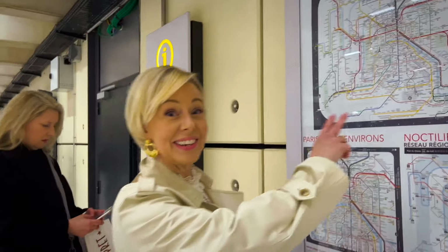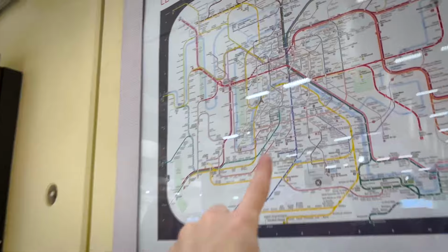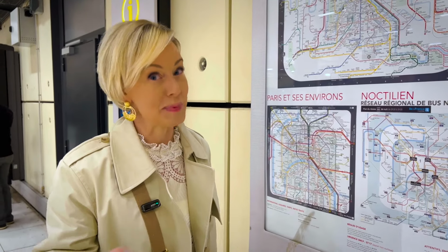Okay, so this is the map of the metro, the entire Paris metro. Now, where did you want to go? Okay, yeah, to the Eiffel Tower. Cool. So this is a bit confusing though, right? Okay, would you like to learn how to use the app? It's way easier. Okay, cool. Well, let's go grab a coffee and I'll show you how.